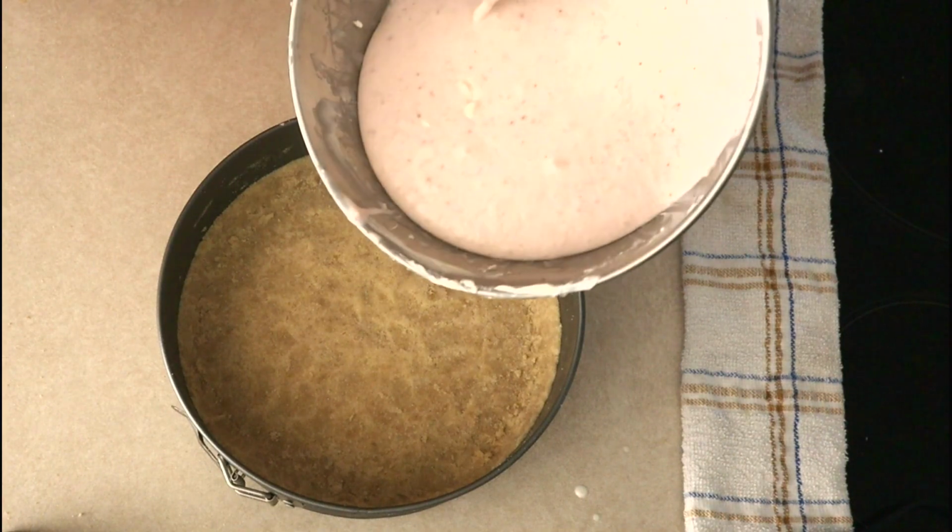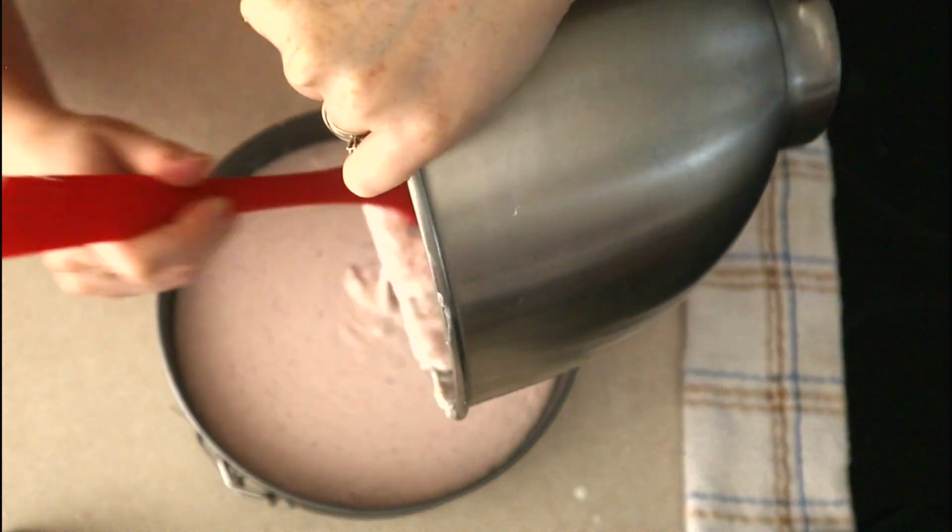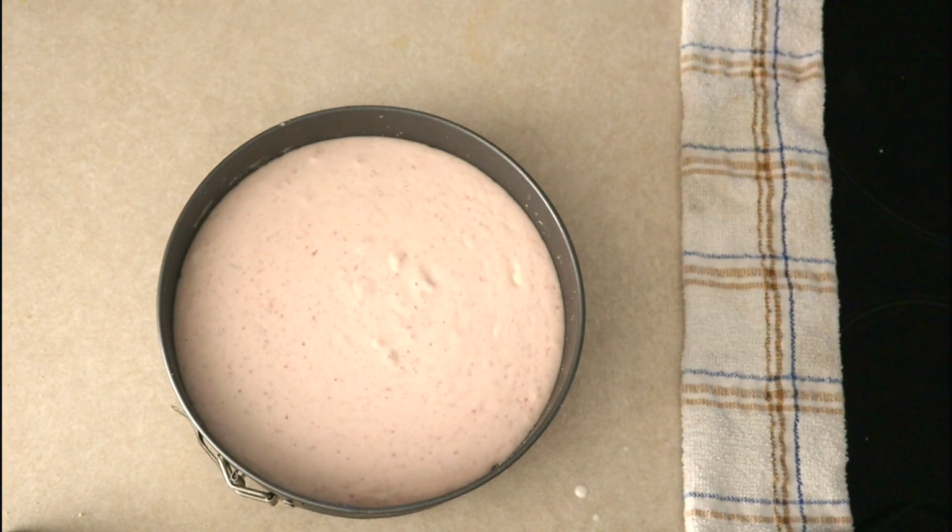Remove your crust from the refrigerator. Spread your filling evenly throughout the crust. Then place your crust in the refrigerator for at least 4 hours. I do mine overnight, and that really gives the best texture because that gives the gelatin the chance to do its magic and firm up your cheesecake. This is a soft, creamy, fluffy cheesecake.